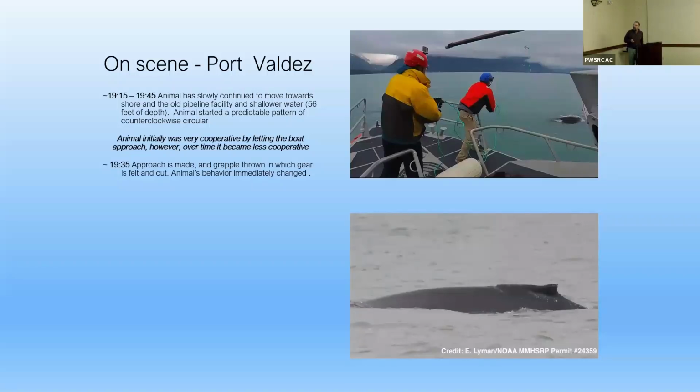So then we switched to the flying grapple, flying cutting grapple. And this is Ed. He's throwing that grapple out there. And he's going to just go blind. He's going to throw it behind the whale. He doesn't want to hook the whale because we know it's a young whale and the edges might be a little bit small. He could hook it. And so he's throwing it out there and he's pulling it in, trying to feel that line and make the cut.